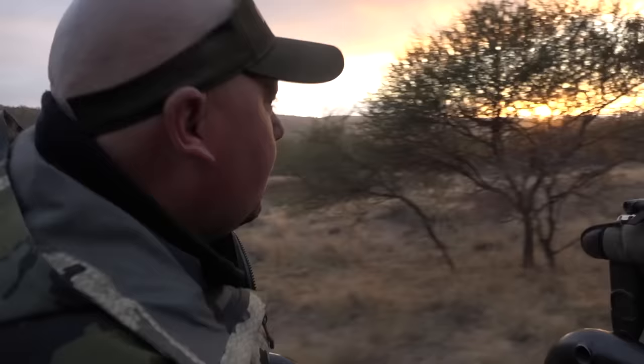So we're having our next full day here at Keta, and the sun's coming up, little overcast conditions. Looking great though, excited. We're looking right now for bushbuck and our big eland that Strauss is being very elusive on.